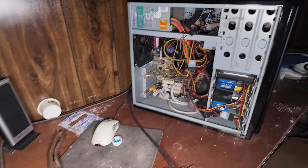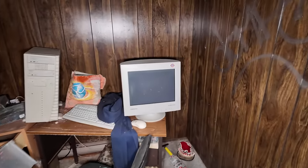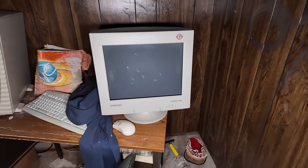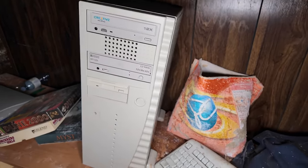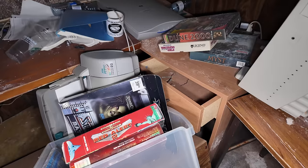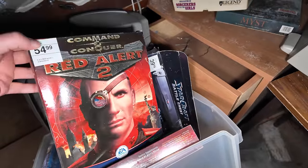Old computer. Got some video games in here. Dark Rain 2 for Windows 95 and 98. Wow, that's quite an old screen that we got there. Same with this computer case. A few more computer games. Red Alert 2.